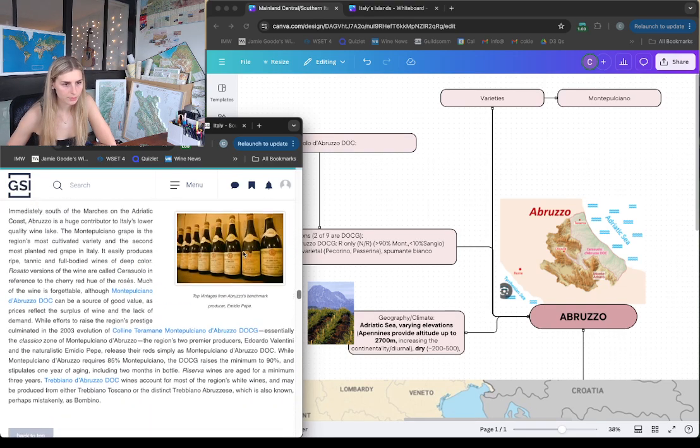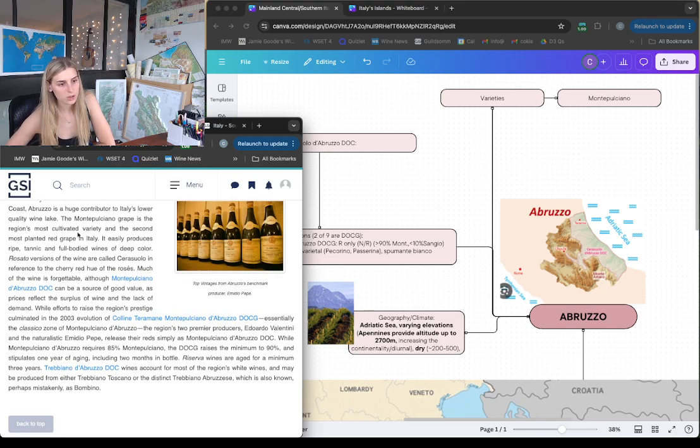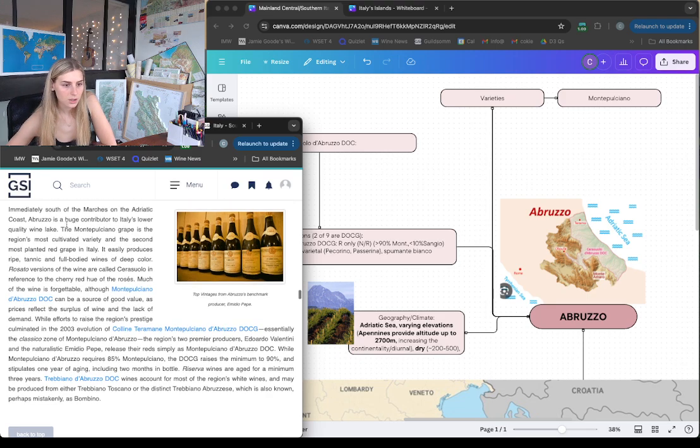Let's go here. Abruzzo. There's just a little bit on Abruzzo because it's not that significant of a region relative to the rest of Italy. If we go to the expert guide on Gilson, we'll find a lot more. But Abruzzo is a huge contributor to Italy's lower quality wine lake. Oh, I didn't mean to say that so loud. Sorry if you're Abruzzese or whatever they call it. But there's a lot of bulk wine in Italy, and there's nothing wrong with that. A lot of people drink a lot of wine, and fine wine is not a thing for most people in the world actually.